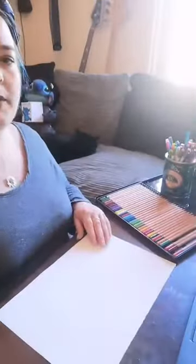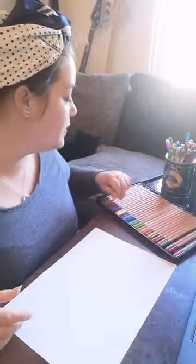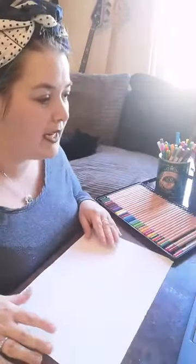So we're going to get started. As I say, I have a real mixture of things today. I'm going to lower you down a little bit so that you can see what I'm doing. A real mixture of pencils. They're actually watercolor pencils, but I'm going to use them as coloring pencils today. I've got some felt tips and some fine liners, and some normal drawing pencils as well.